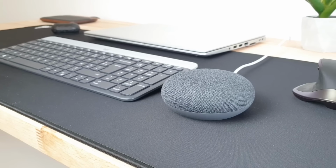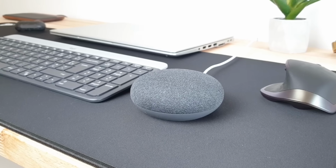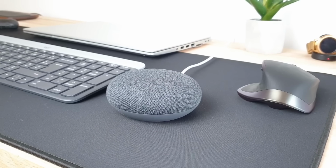Then the Nest Mini on the other side will deliver your message with your own voice, just like this.